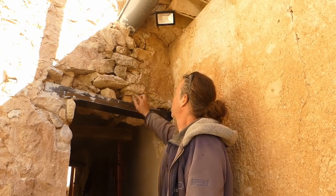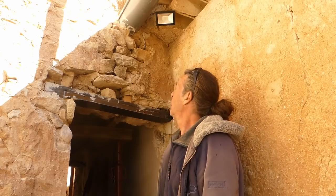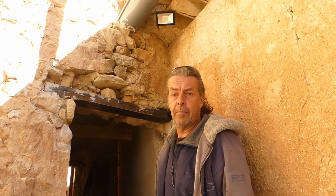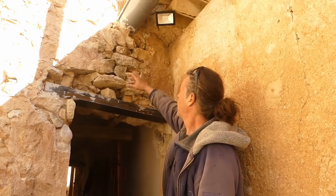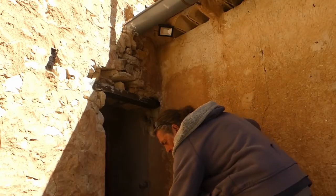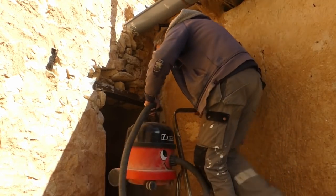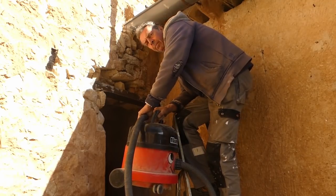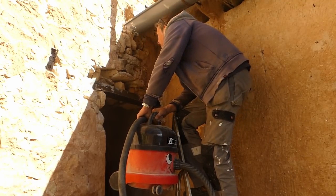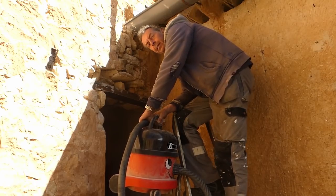So I've just cleaned off what I can, the loose bits of this, and I just need to give it a good hoover, and then we can get on with rebuilding this front and sealing it all up, making it all weather tight. Being that I've been scuppered by the roof, I'm going to get this hoovered out and try and prepare it for Sharon by getting these loose stones fixed in.